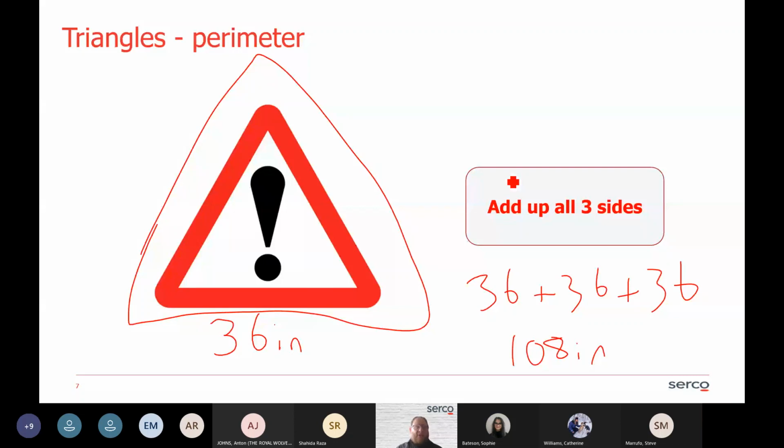So if you're finding the perimeter of a triangle, all you need to do is simply add up the three sides. So a bit like we were doing with a four-sided shape earlier, a rectangle or square, the perimeter, if you know the length of the sides, you add them up. I was saying that a typical road sign in the UK apparently is 36 inches. So the perimeter, this would be 36 add 36 add 36, which is 108 inches.